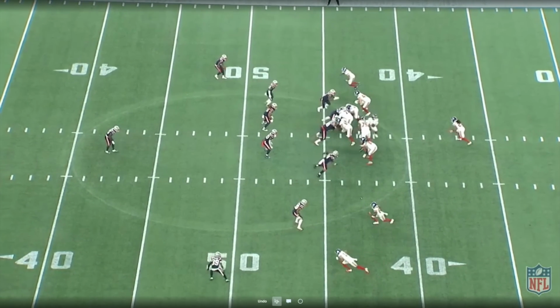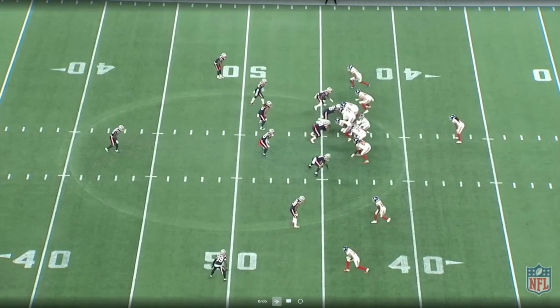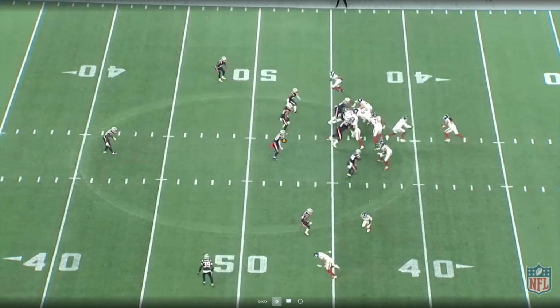But they run play action. They pull that left guard. And what that left guard pulling does is get the eyes and flow of this defender right here.